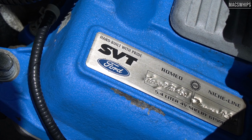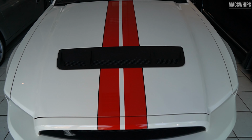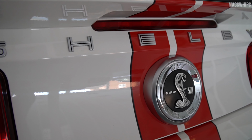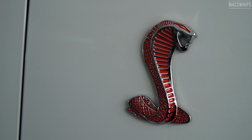This is a Shelby GT500 with a 5.4 litre supercharged V8 producing 550 brake horsepower, and you can tell by the stripes over the car, the cobra markings everywhere, that this is no longer a Ford Mustang. This is a Shelby. But if your eyesight does fail you, once you start the thing up you'll realise this isn't an everyday vehicle.